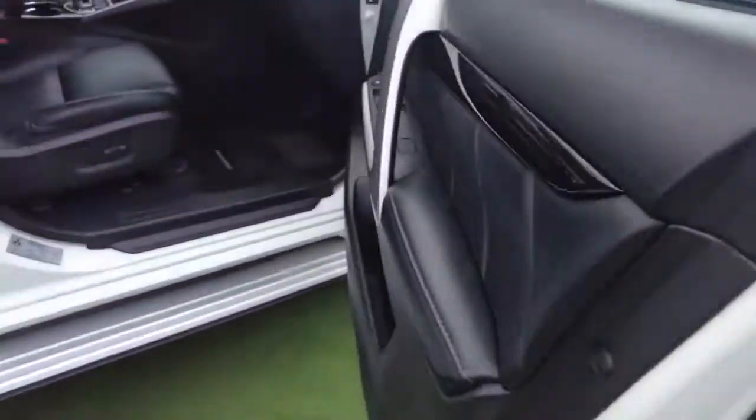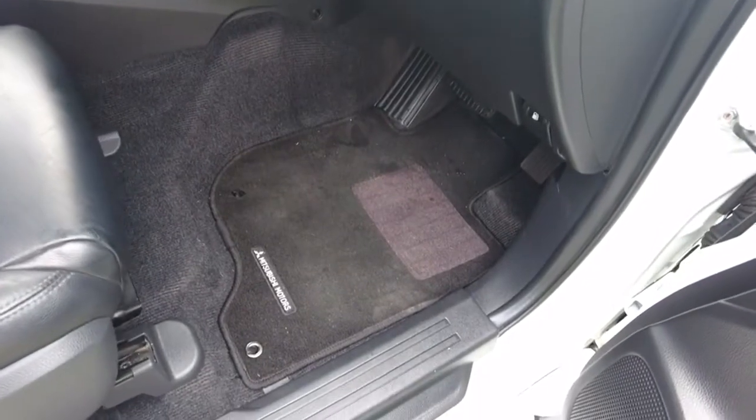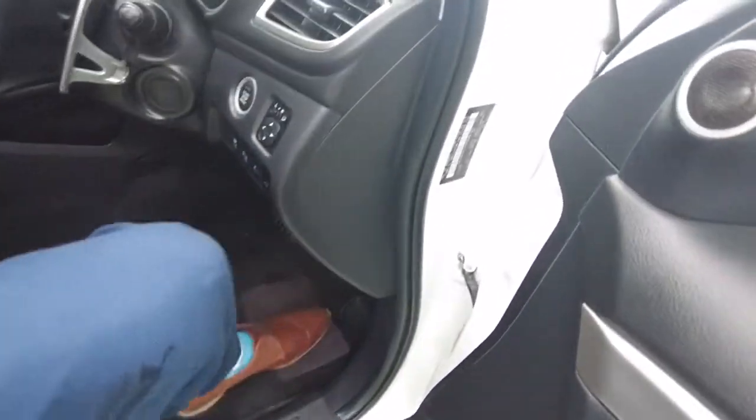Let's pop inside and have a little bit of a look at the interior of the vehicle in the front. We do have our footwell there as well, yet again with our carpet mats throughout. Let's jump on in and have a little bit of a look at all the features.